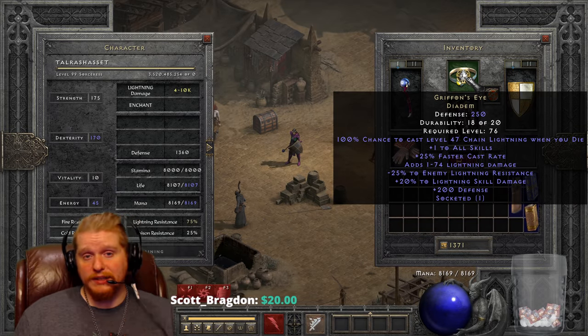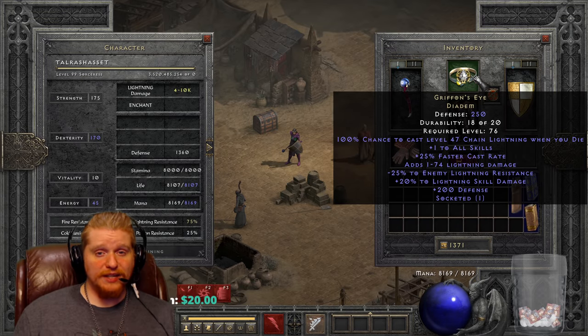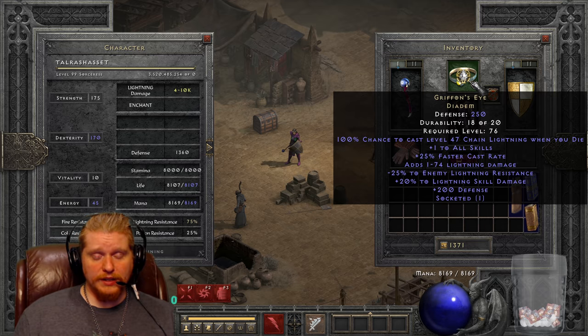And if you happen to have one laying around and you didn't know what it was worth, well, now you know. And it has a relatively high trade value as well. So keep that in mind.